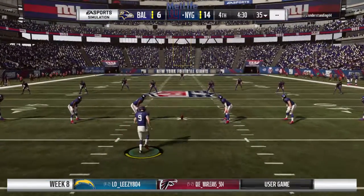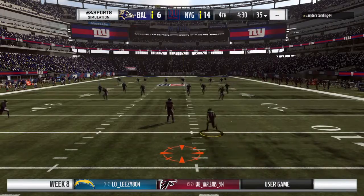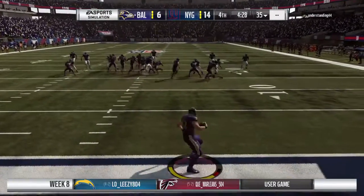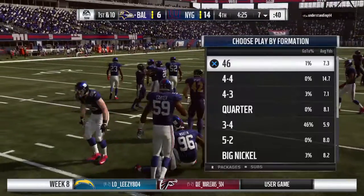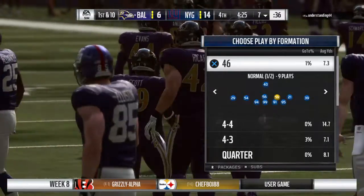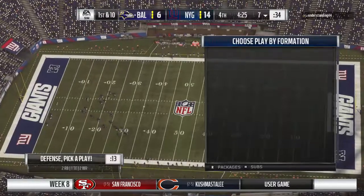Now the punter Dixon out to kick it off. This will be taken short. And not a good return here. He is brought down at the 7-yard line. And now Baltimore gets set to take the field. They are looking to make a bit of a 180. They are sputtering right now.